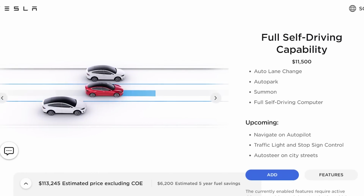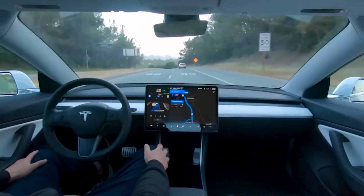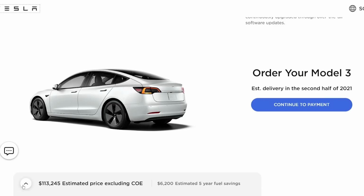Next, you have FSD at $11,500. Now, full self-driving is good because the car will drive for you automatically. It's like buying a chauffeur and locking him up in your car. But in this case, the chauffeur is the Tesla computer, yeah? However, full self-driving isn't really available yet, and I'm poor, so let's skip this feature for now. Let's check out the price breakdown.